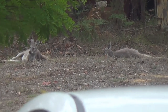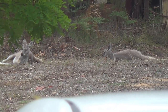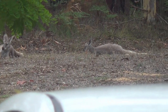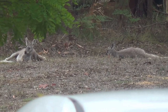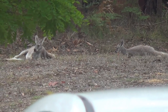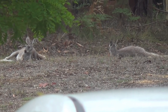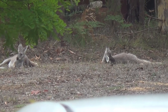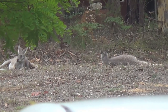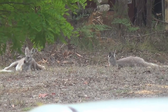I can't remember if it was the morning or the afternoon, but it definitely wasn't during the day because they would have been way too hot. Very cute, and they're quite fluffy as well. The one on the right hand side's a baby, and it's probably about half the size of the other one. I'm assuming the other one's a mother, but yeah, so cute. They're very timid, and as soon as you go outside they just run away. Well, technically they hop, but yeah, very, very cute.